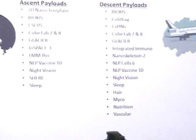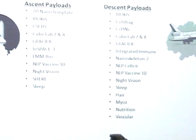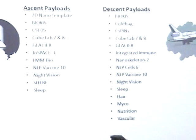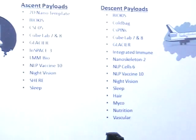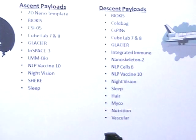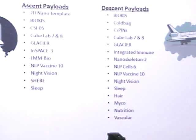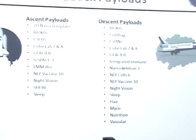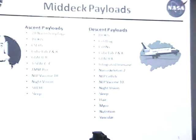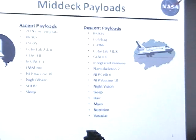This list is not inclusive of all of the mid-deck science going up. It just represents the ones with time critical requirements, again, those that are going to go in late or come out early on the runway. The next several charts kind of summarize these. I'm going to fly through them. There will be more information in press kits a little bit later, closer to the mission, from the ISS payload office in Houston.